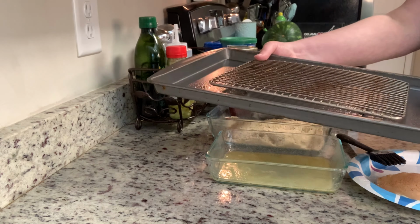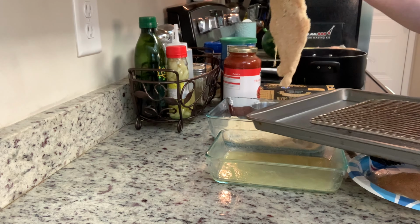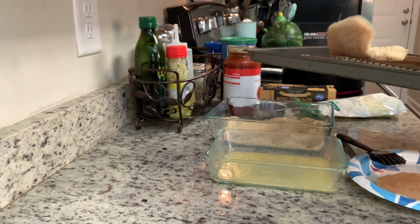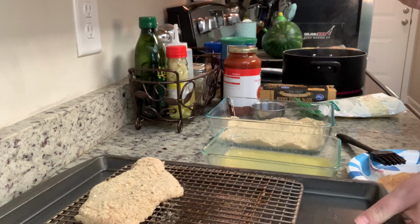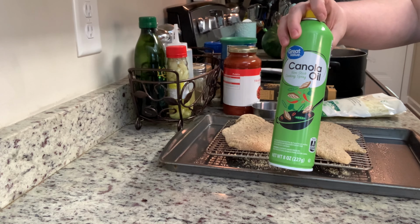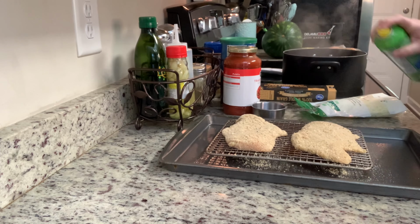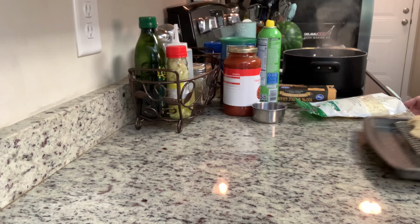Then I'm going to take a cookie sheet that has a wire rack on it. I'm going to place my chicken on the wire rack, and then I'm going to take some cooking spray, spray the chicken, and then I'll place this into my oven. It's been preheated to 450 degrees, and I'm going to cook this for about 12 to 15 minutes or until the chicken is 165 degrees internal temperature.